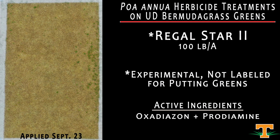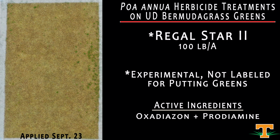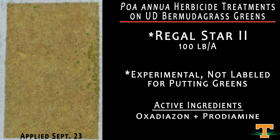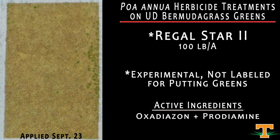This is another treatment that is currently not labeled for use on the ultra-dwarfs, but one that we are exploring with hopes of potentially getting a 24C label. This is Regal Star 2, a mixture of oxadiazon and prodiamine, here at 100 pounds per acre, applied September 23rd, and we can see our annual bluegrass control from this treatment is really excellent.